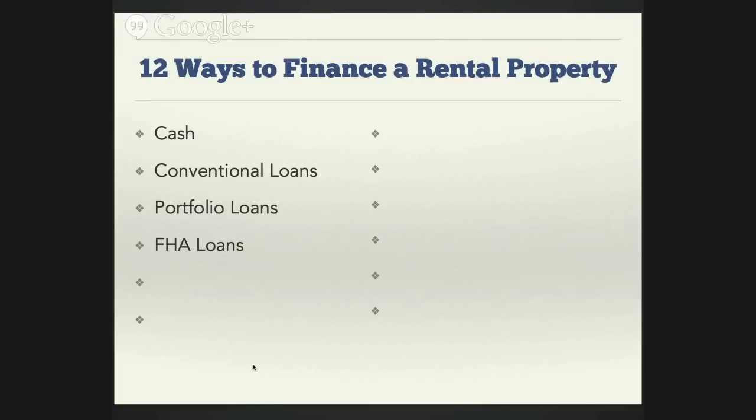Rent out the other units, and if you get a good enough deal, you can live for free. And lots of people are doing it. I call it house hacking, or how to hack your housing. If you search on BiggerPockets or Google for how to hack your housing, you'll come up with my article, where I wrote exactly how to do that. So it's kind of a cool thing.